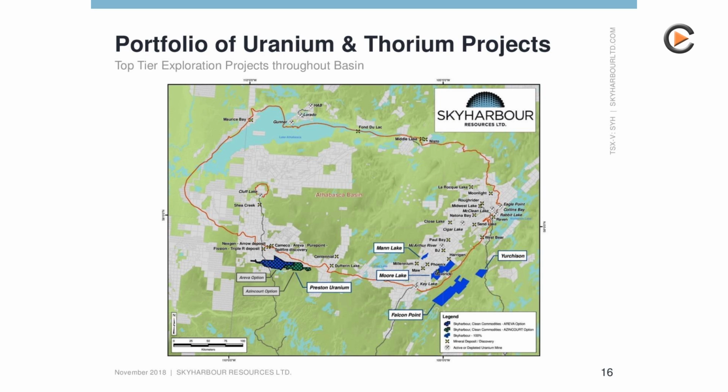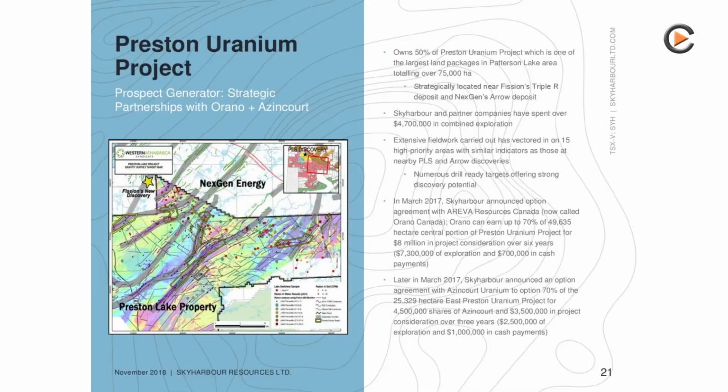So our partner company, Uranium, has just announced a $2.2 million budget for 2019. That includes a big drill program, just under 5,000 meters of drilling that they're going to be commencing early in 2019. And our other partner at East Preston is a company called Azincourt. They have plans to drill early in the new year as well. So we have partner companies as part of our prospect generator model that are funding exploration at our secondary projects while we can focus our attention, our time, our money at our flagship Moore.